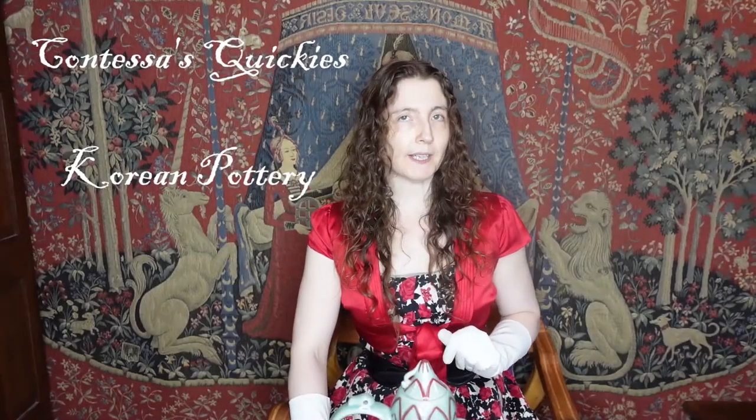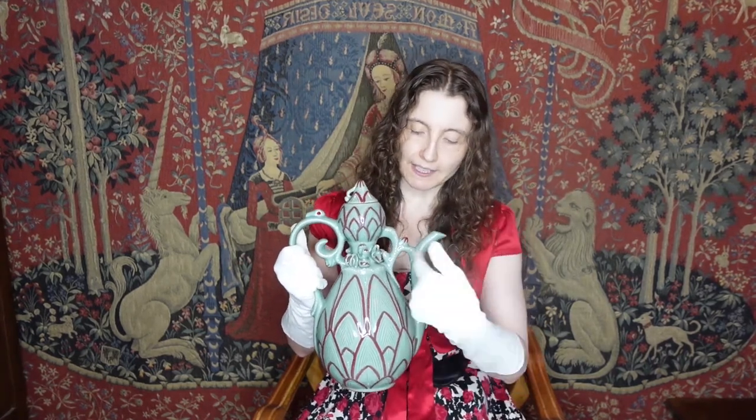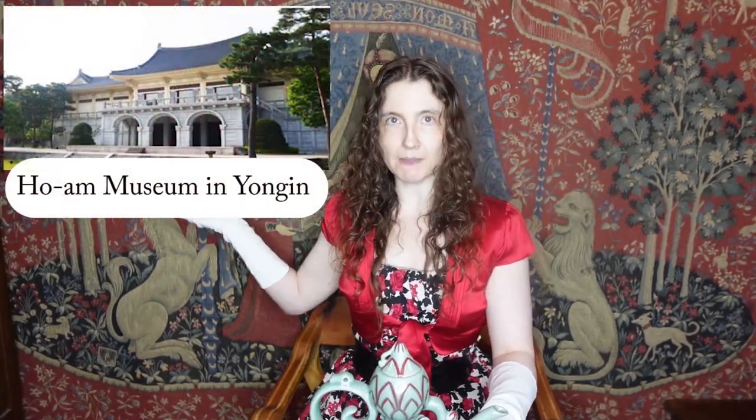Today on the Contessa's Quickies, we're going to expand horizons. The Contessa loves to travel, as some of you know, and she loves to gather pieces from wherever she travels. And here I have a lovely piece of medieval Korean pottery. This actually dates from the Goryeo dynasty. It's celadon. Look at this gorgeous shape, the beautiful green of the celadon with the red outlines depicting a lotus blossom. This is actually a replica of a piece that is in the National Museum in Seoul.